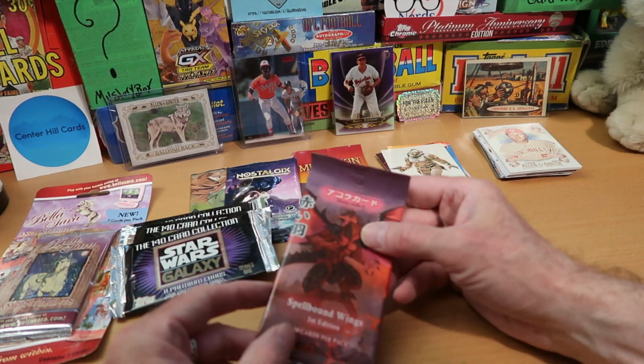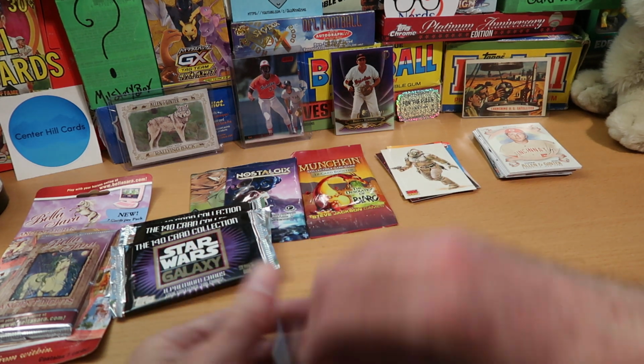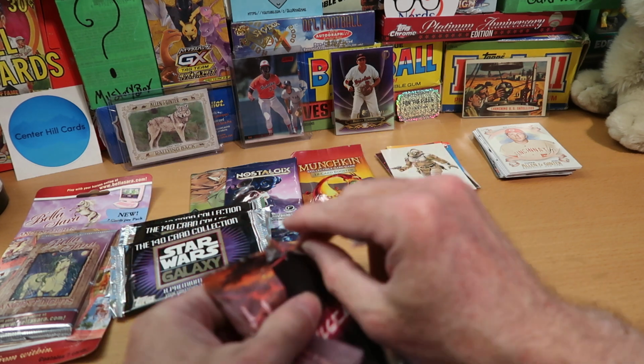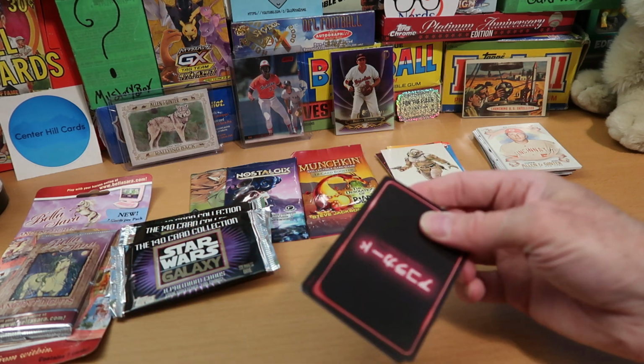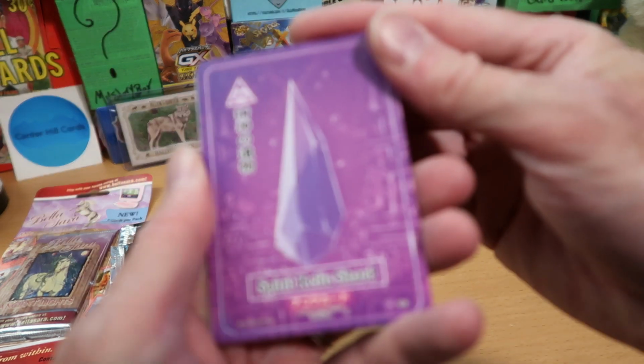I've never opened Spellbound Wings. I don't think I've ever even seen these cards, but it is based on an anime, so these should be some beautiful art as well. Looking forward to this. And well, we've got to start out with a Spirit Relic Shard.